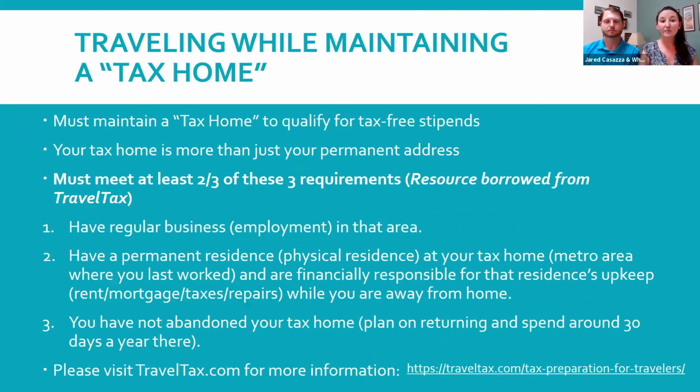All right, so one thing we want to make sure to touch on for you guys is understanding what a tax home is. We mentioned earlier, most travel therapists are going to travel while maintaining what's called their tax home. And this allows us to make more money as travelers. Why? Because the IRS is going to allow you to get your stipends tax-free. Your stipends are for your meals, your housing, and your incidental expenses. And as long as you're maintaining what they call a tax home and you're meeting all these rules, then they will allow you to get that money tax-free.